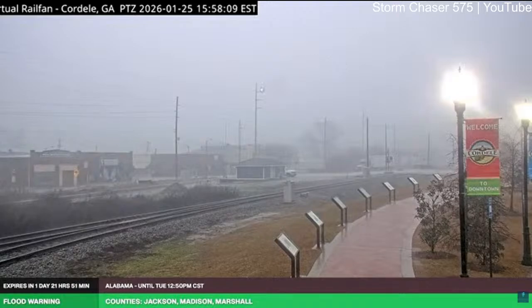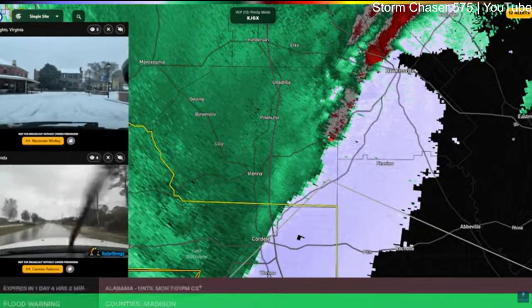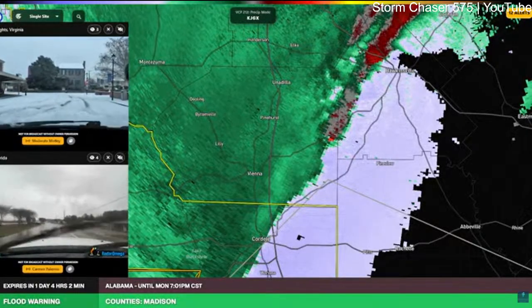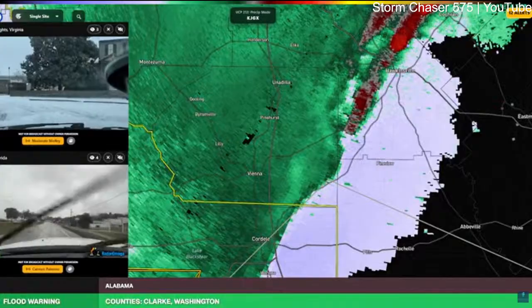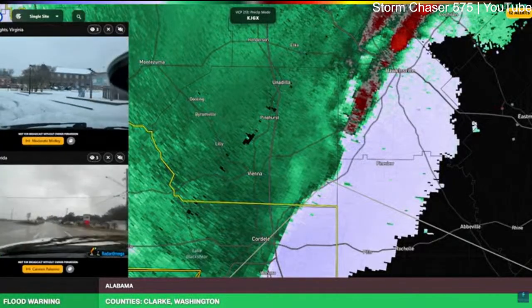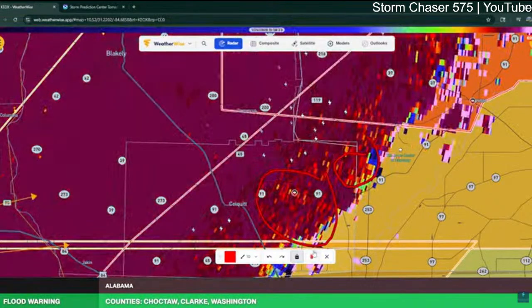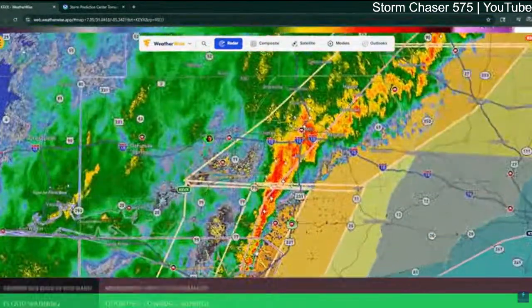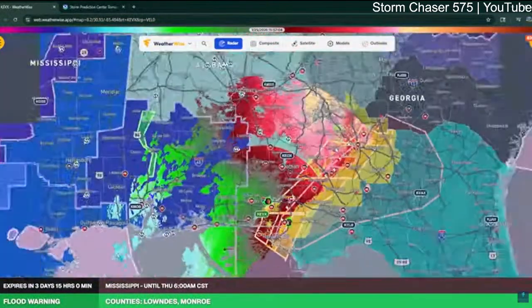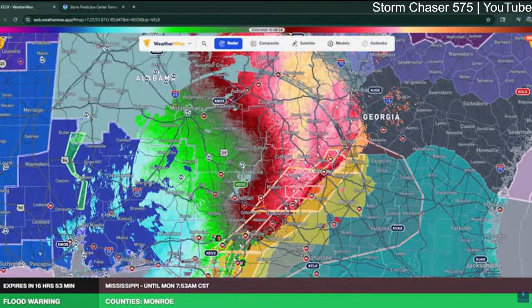There's that camera out of Cordele, Georgia, so I'll be watching that. Little area of rotation over there near Colquitt, Georgia. Let's get that up. Switch this over to WeatherWise because I already have this up. Little area of rotation. Well, 2 areas actually. We'll see. Okay, that tornado warning in Florida has been allowed to expire. So, that is good. Let me change the stream title here.